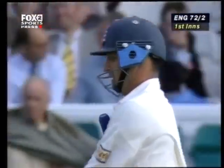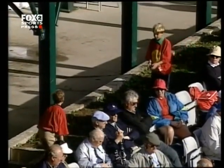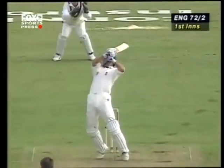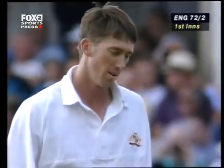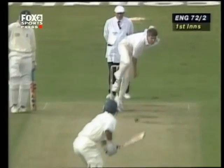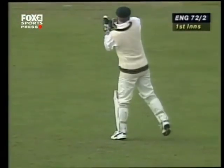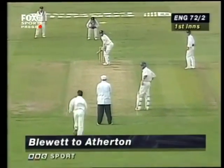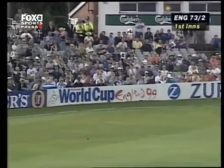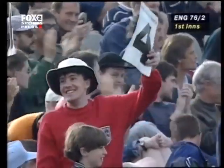And the Australian fast bowler now is on at the Kirkstall Lane end. That's a real flyer. Might have looked like a wild shot. He was perhaps a little close to it, but it's the right idea. When the pitch is doing a bit, you've still got to find a way to score some runs. It's a nice stroke. Good square drive. And 4 runs for Michael Atherton.